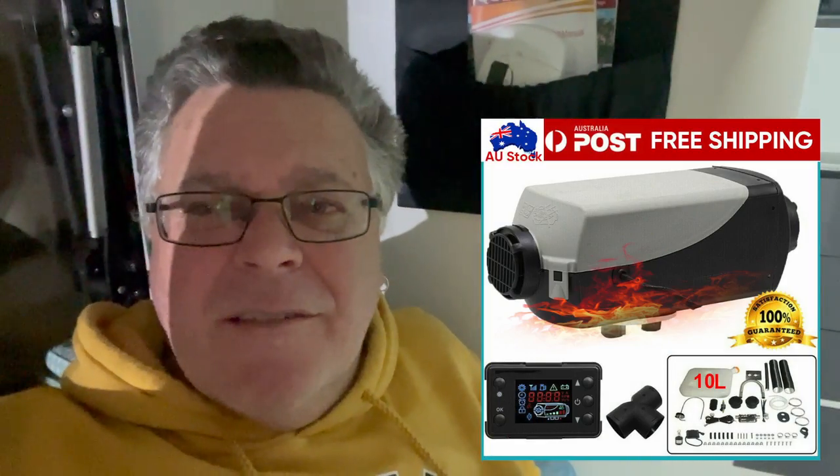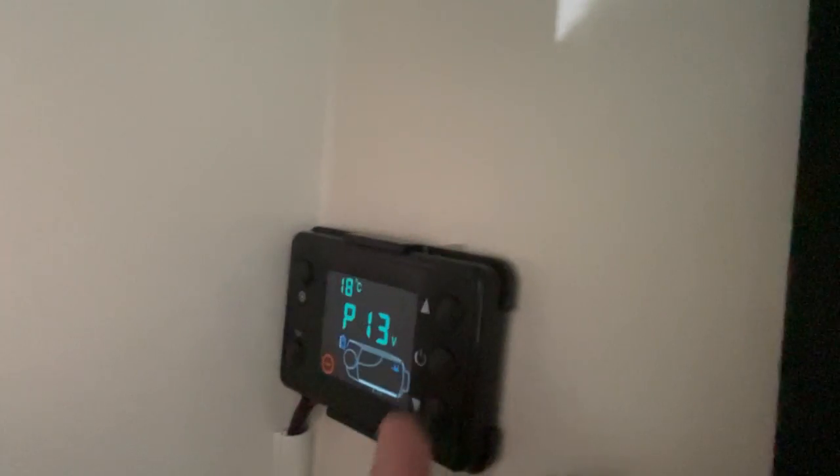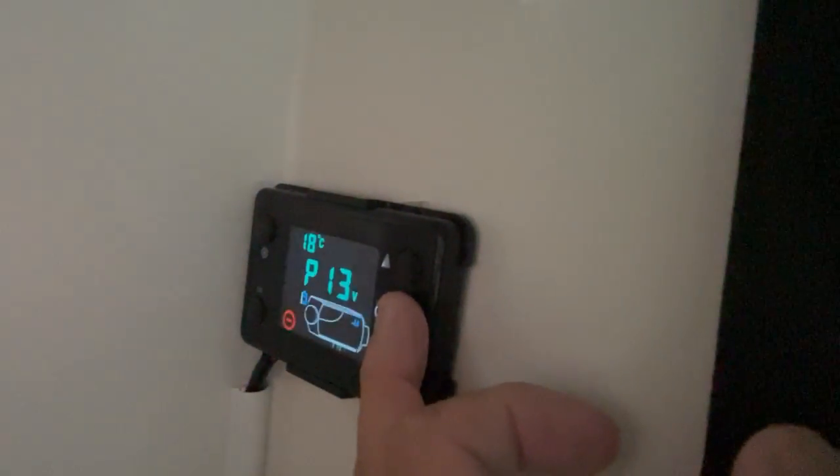Who needs a diesel heater? Honestly, I did it. I installed it. It's $153 on eBay, and I took my time installing it. Used it this weekend, and geez, it works really well. So here it is. Press the on button. On it goes. Starts to heat up. In 4 or 5 minutes it's already heating the van up.